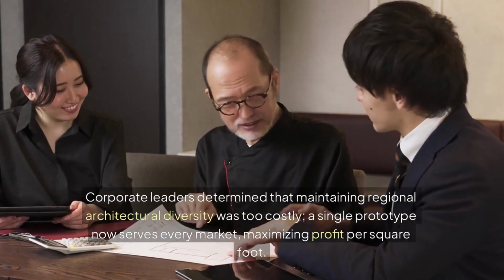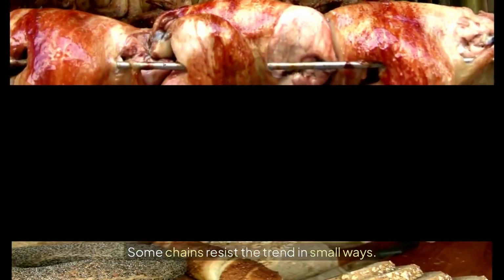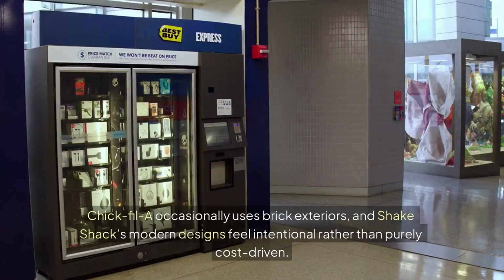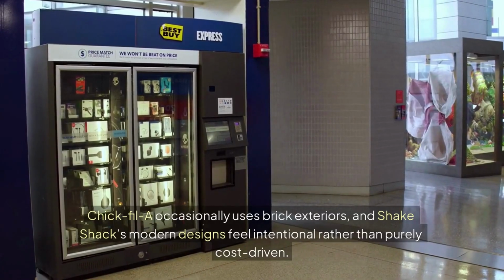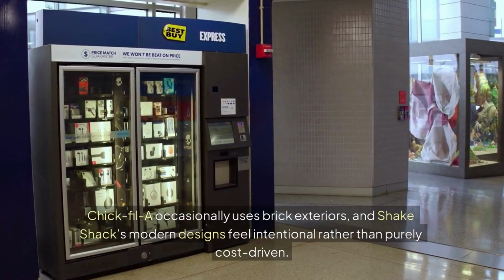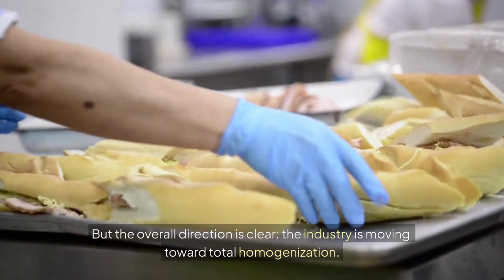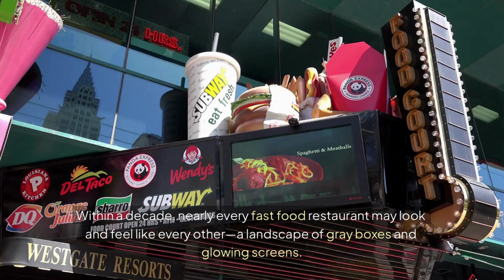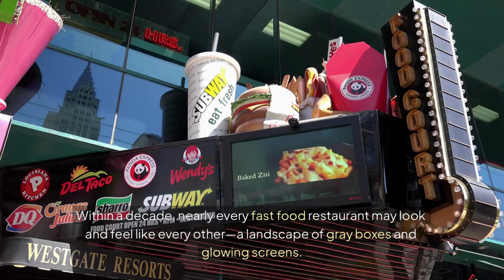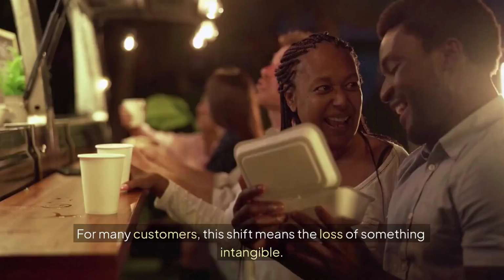Some chains resist the trend in small ways. Chick-fil-A occasionally uses brick exteriors, and Shake Shack's modern designs feel intentional rather than purely cost-driven. But the overall direction is clear. The industry is moving toward total homogenization. Within a decade, nearly every fast food restaurant may look and feel like every other, a landscape of gray boxes and glowing screens. For many customers, this shift means the loss of something intangible.